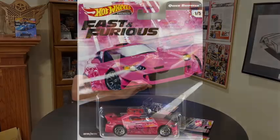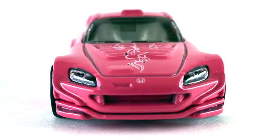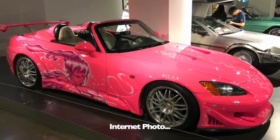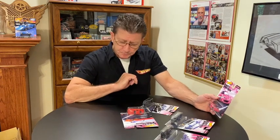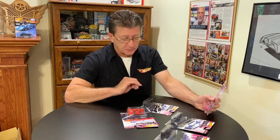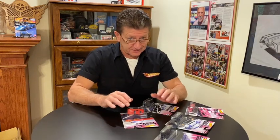This one is the little pink S2000 Honda that Suki drove in the first Fast and Furious show. Now, this one here has BBS wheels on it, and the real car had, let's see if I can pronounce this right, Motegi, M-O-T-E-G-I wheels on it, all right? And there were a lot of things that were done with this car that you didn't see in a movie. So there was no cage in it. There was no fuel tank in it. There was a fuel cell in the back, and a lot of the things were put together because the car was going to definitely be destroyed.